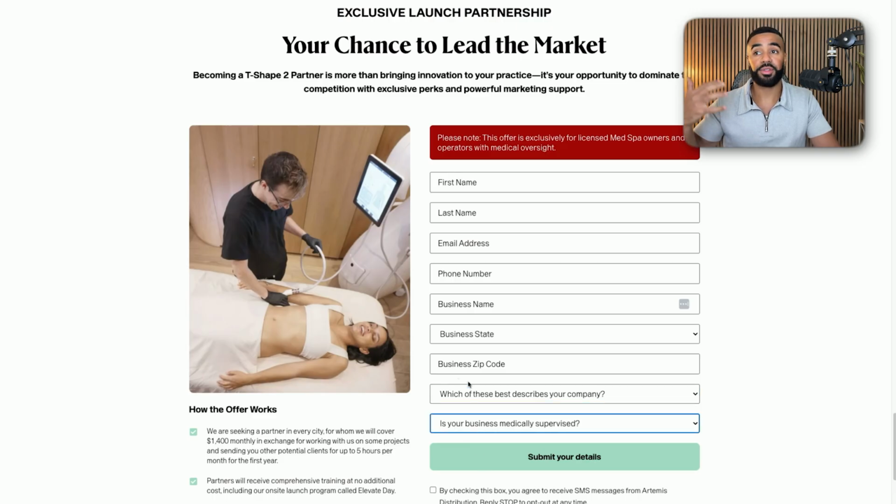And then what they do is they'll actually go on the back end and verify whether this person actually owns the business, whether this is an actual business. That way they're not just wasting their sales team's time getting on a call with somebody that's a patient, for example, that's not even qualified.